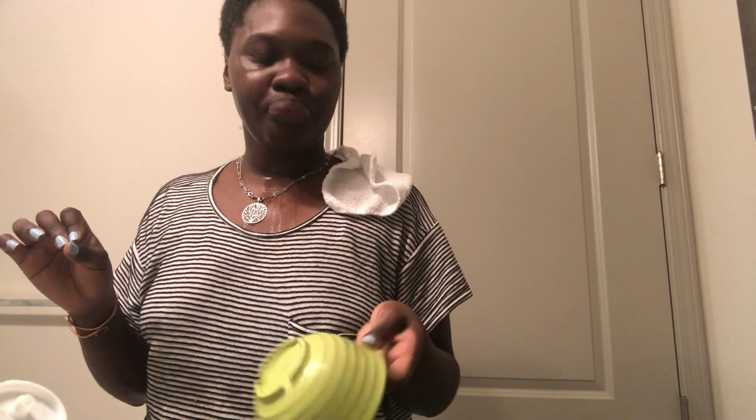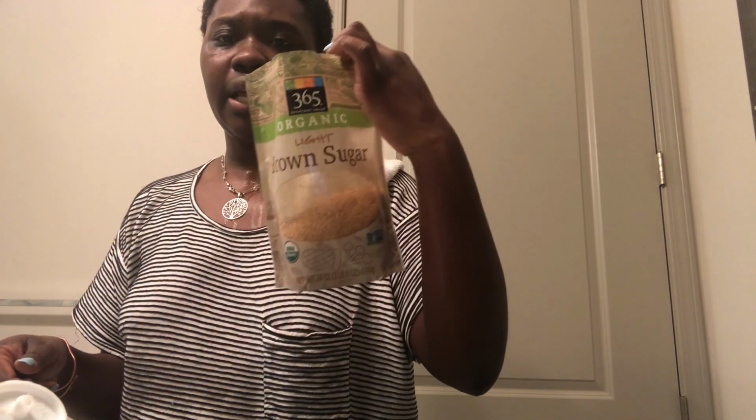So I'm gonna mix it up in this bowl. It's not a plastic bowl. Trying to be sustainable. So this is just some organic light brown sugar from Whole Foods. Ain't nothing special. Don't got no magic properties. It's just some brown sugar. Okay? Just some brown sugar. I do 2 hand scoopies. Throw it in the bowl.